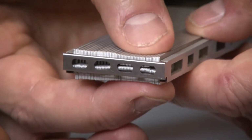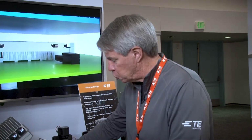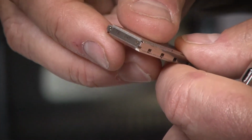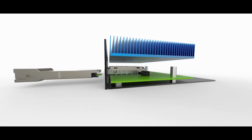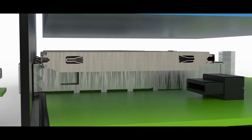Okay, but at the same time they're metal, so they're good thermal conductors. And so in the actual part, which is about this size, now we have this degree of compliance, so it can conform to each transceiver and it can conform to the heat sink above it. So it improves the thermal transfer. It lowers the thermal resistance.